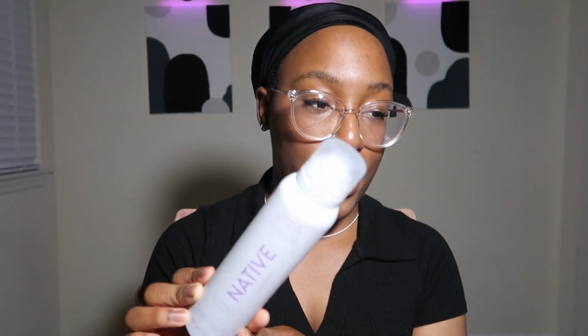And speaking of Native, we have the deodorant spray. I use this one more so in the house because the AC is on and I usually don't sweat, but when I'm outside or if I go out, I use the Dove aluminum free. And you probably think, I don't mess with that aluminum free stuff. Aluminum free actually works. Didn't before, but now it does. So if you're using aluminum free and you're like, this is not working, just give it a couple months and it'll start working.